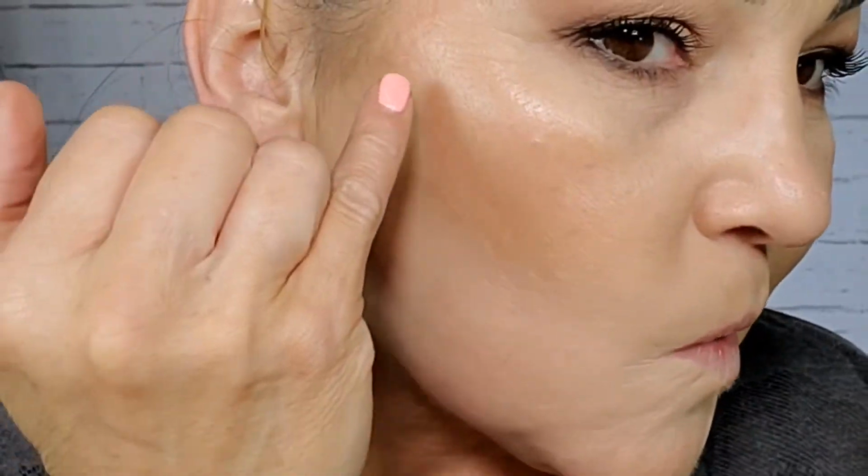Trying to see if you guys can see. It feels like right here my foundation did lift. I don't know if it's from using this sponge. These are just very interesting products. You know, they're just so much different than we're used to. So I'm going to use a brush because I think using that sponge was not the best idea.